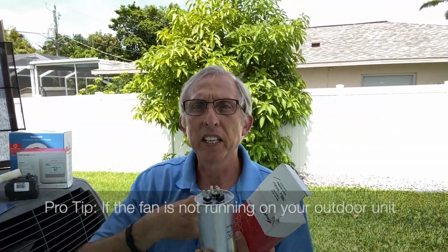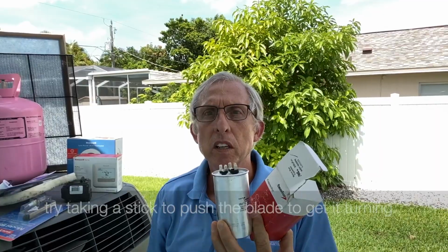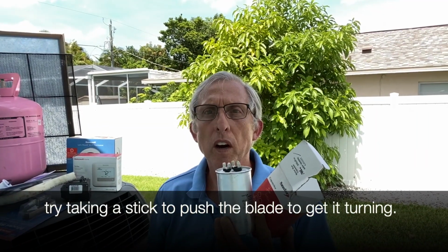And one way to figure that out is if your indoor unit's running and the outdoor unit's not cooling, walk outside and see if your outdoor fan is running or see if you can hear the compressor running. Sometimes you can take a stick and just push the fan blade and get it to run, okay? And that works out really, really well.